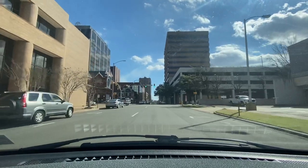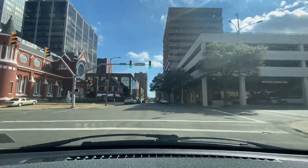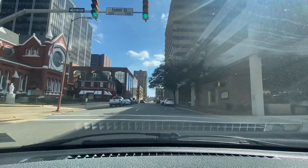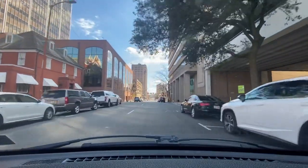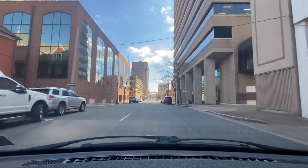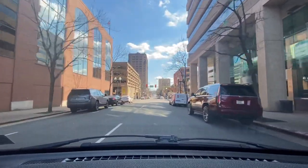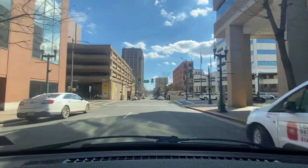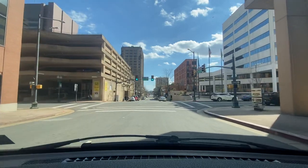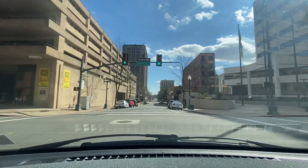We're approaching Fannin Street. We're on Marshall and Fannin. We got a beautiful church on my left hand side, the Holy Trinity Catholic Church. We're at Travis, Marshall and Travis. We're gonna continue traveling forward.